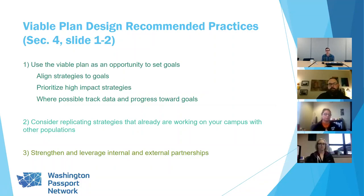I think it's really important to write these goals down so that at the end of the year, you can look back at what your goal was and if you met it or not. And it's okay if you don't meet your goals, but it's really important to know so that you can adjust and course correct.